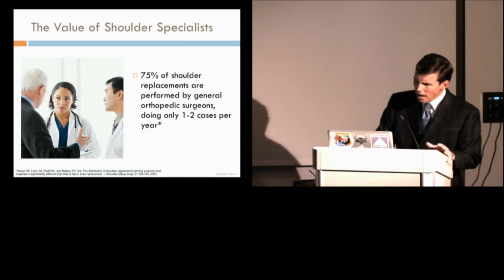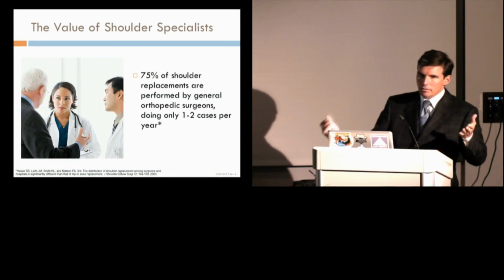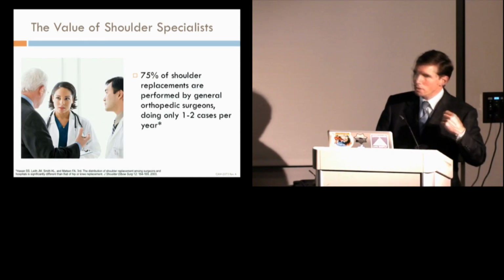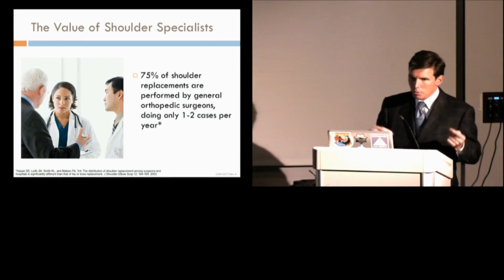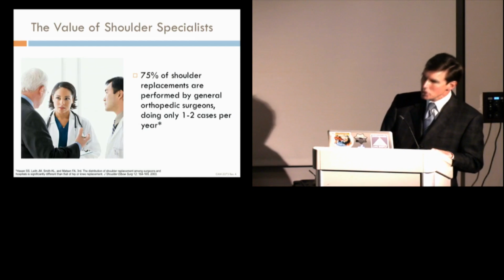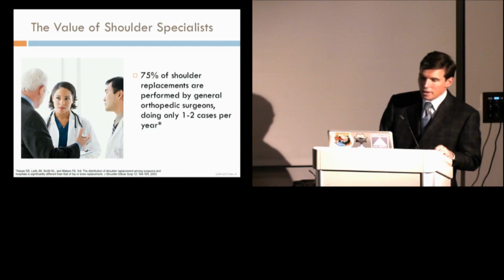And the thing you need to know about shoulder replacements is that not all of them are done by shoulder specialists. In fact, about 75% of them are done by non-shoulder specialists. But studies have shown that if you go to a surgeon, whether you're getting your hip replaced, whether you're getting your knee replaced, whether you're having brain surgery or stomach surgery, if you go to a person that specializes in that anatomic area, your results are going to be better. So I'd like to make a pitch for you that if you're going to choose to have surgery, especially if you're in a place like San Francisco, that you go with a specialist who's fellowship trained in that area.